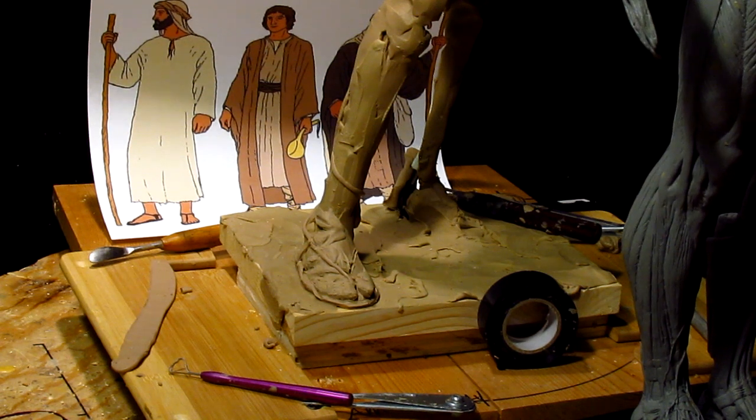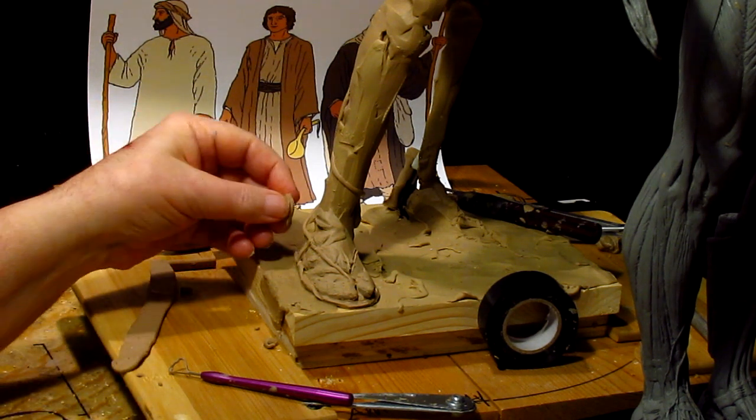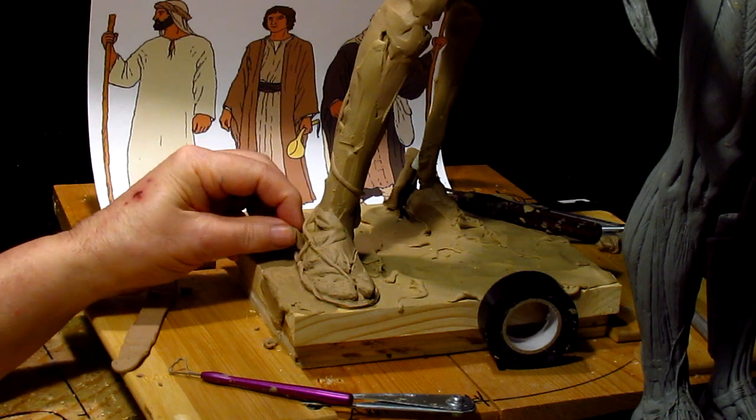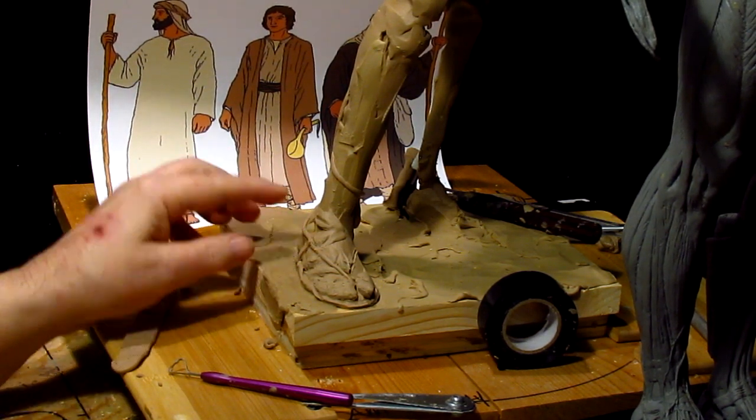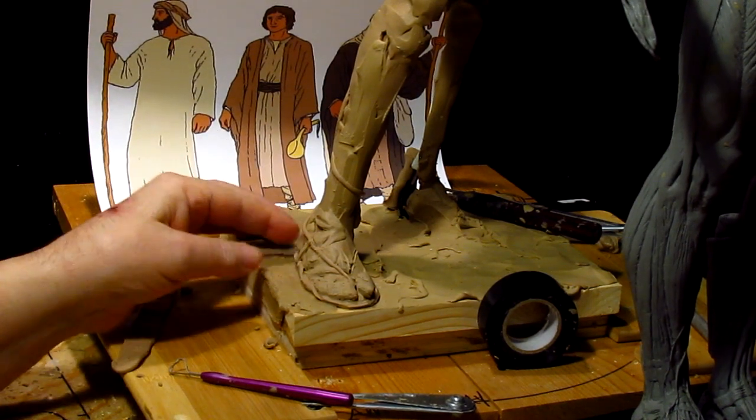I mean, I really wasn't there. I don't know what the fashion was. And so I'm just guessing here and going by what I see in illustrations of clothing that they would have wore.